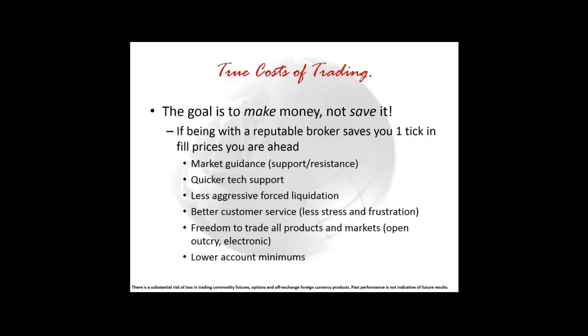If being with a reputable broker saves you one tick in fill prices, if we can save you one tick in the S&P by giving you market guidance, support and resistance, by giving you quicker tech support, less aggressive forced liquidation, better customer service, freedom to trade all products, if we can save you one tick on a trade, you're way ahead.